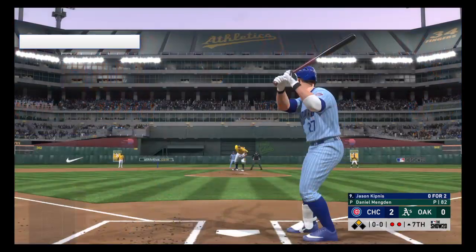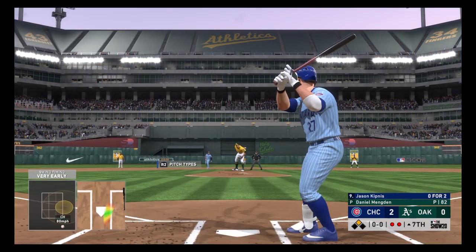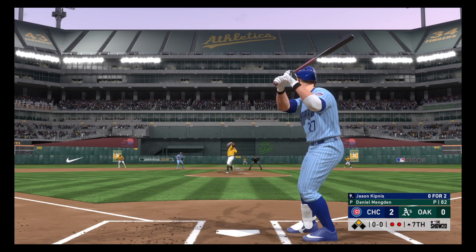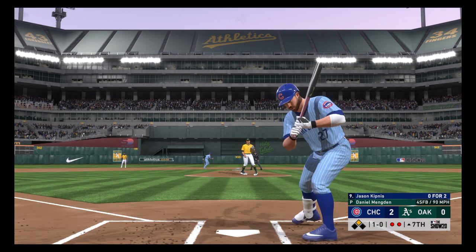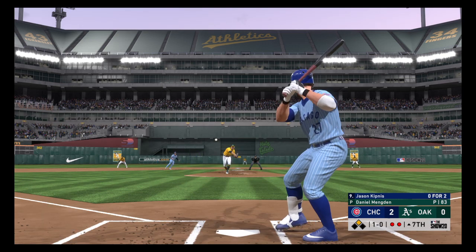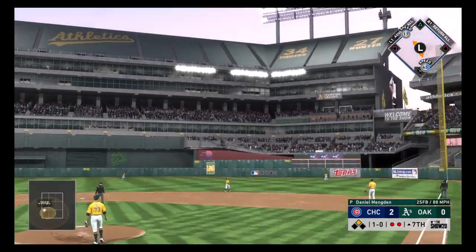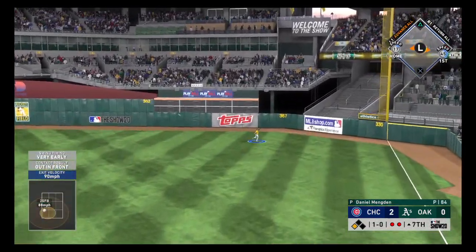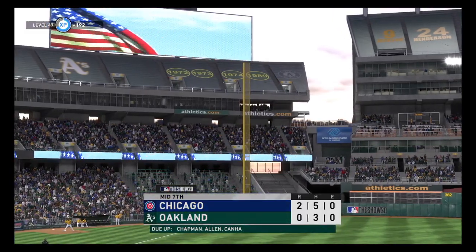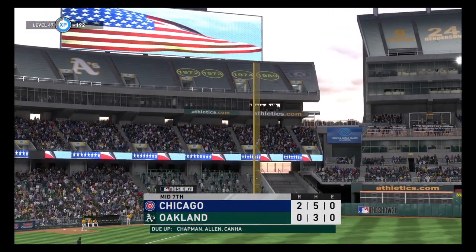Ready for another shot now, Jason Kipnis. He reached on a fielder's choice previously. He comes set. Here's the nothing and nothing pitch. Trying to keep the game close. Here's the pitch. Hit in the air out to right. Kiner-Falefa will reach out with one hand to make the catch on the move, and that ends the inning. Another big stretch.